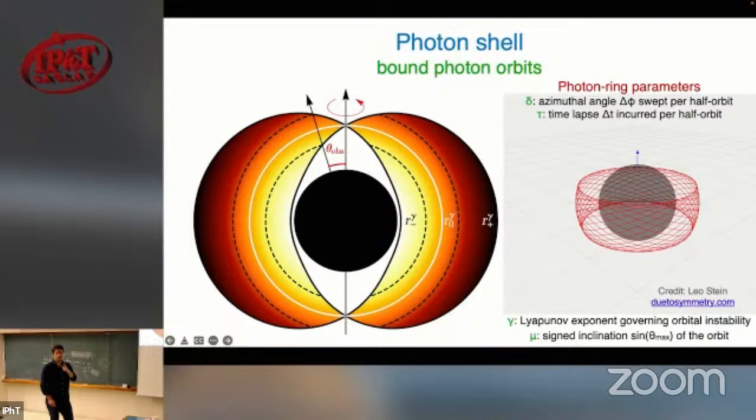So generically, you'll have your flashlight here, you'll aim it, the photon will kind of skirt one of these bound orbits, but it'll eventually either fall into the black hole or escape to our detector, which, by the way, is why we see the photon ring. This is why I'm going through all this.